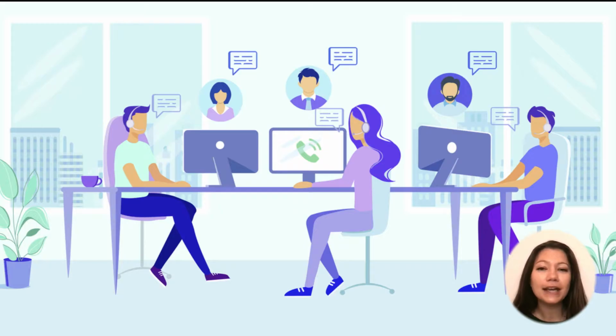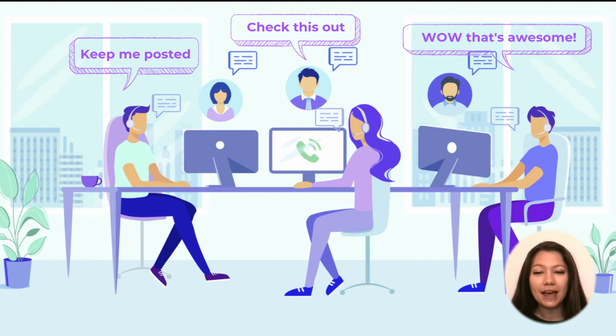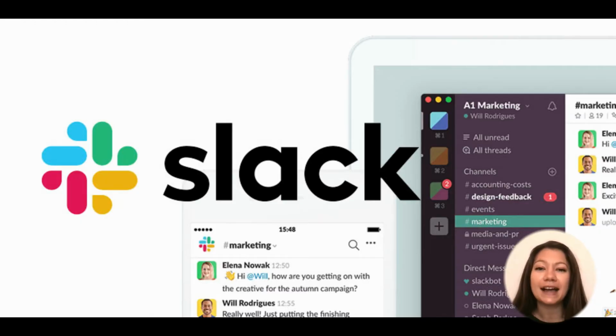We all know that communication is everything, and it's very important to stay on track about different projects, reach someone from the team directly, or just share awesome news with everyone. For all this, we use Slack. Great software for team communication.